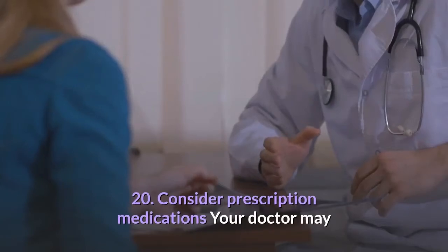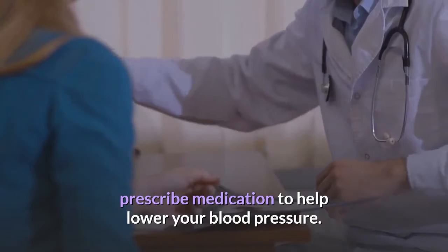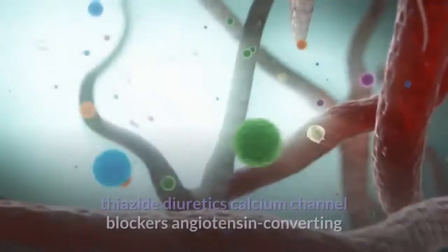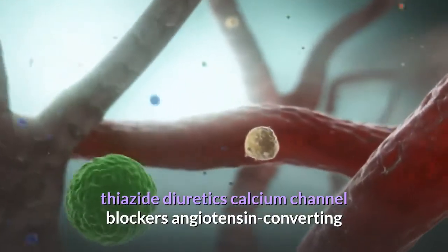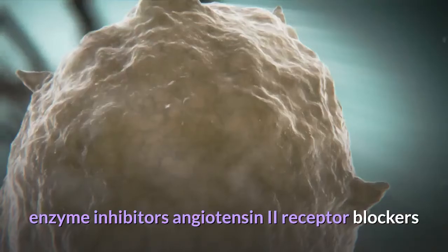20. Consider prescription medications. Your doctor may prescribe medication to help lower your blood pressure. Common blood pressure medications include thiazide diuretics, calcium channel blockers, angiotensin converting enzyme inhibitors, angiotensin II receptor blockers.